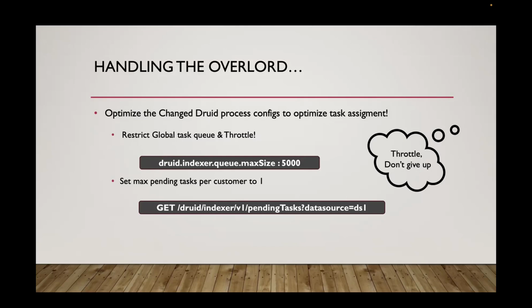And one more thing we can do here is limit the number of tasks per customer also. What this is doing is getting the number of tasks that are pending per customer. If it is already one, we will not submit. We will just retry after a few minutes.